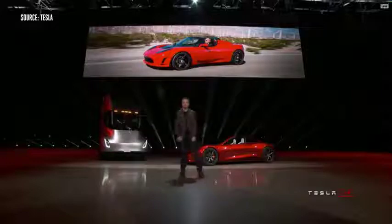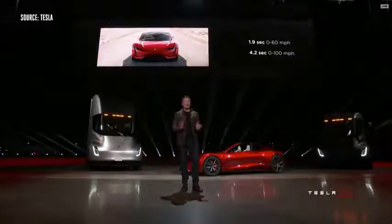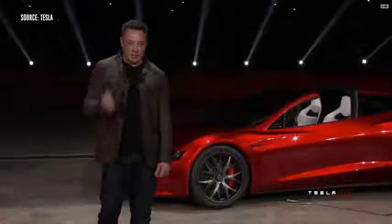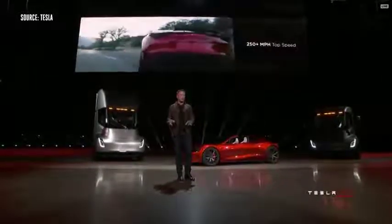The new Tesla Roadster will be the fastest production car ever made, period. It'll do the quarter mile in 8.9 seconds. I won't say what the actual top speed is, but it's above 250 miles an hour.